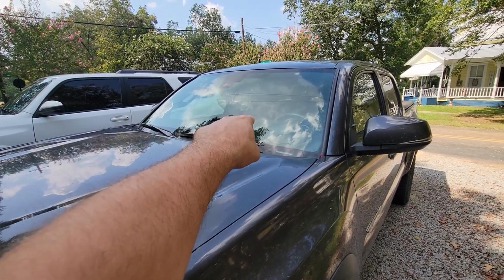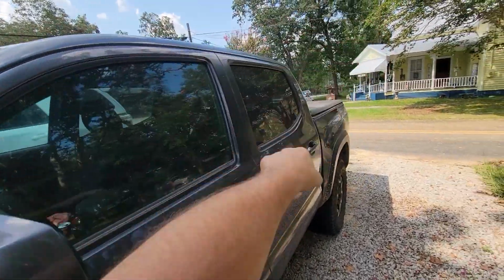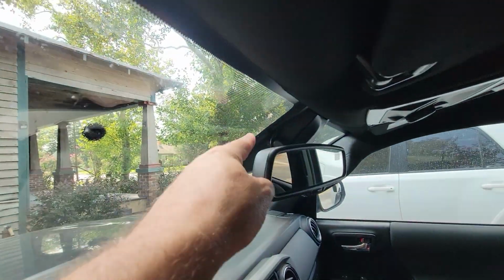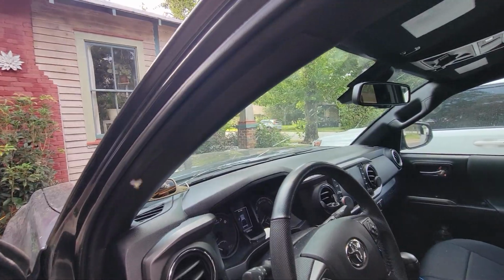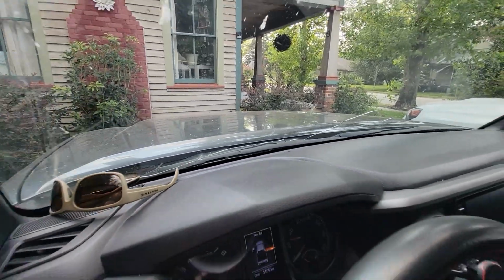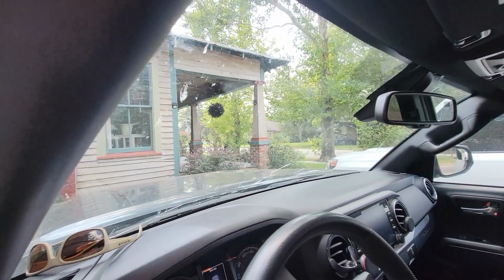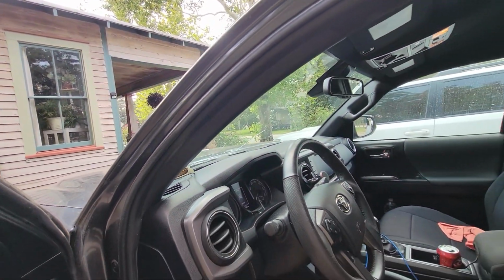So I checked with SafeLight to replace this because of all the electronics with the pedestrian warning and all this stuff that's here. To recalibrate that, to get a new windshield in this thing is $1,080. You can see the crack. It will cost me $1,080, so $1,100 to put a windshield in this. That's just the dumbest thing I've ever seen. It's just stupid on that level.